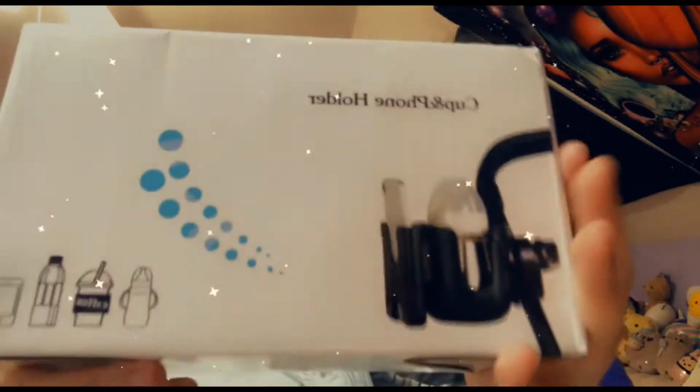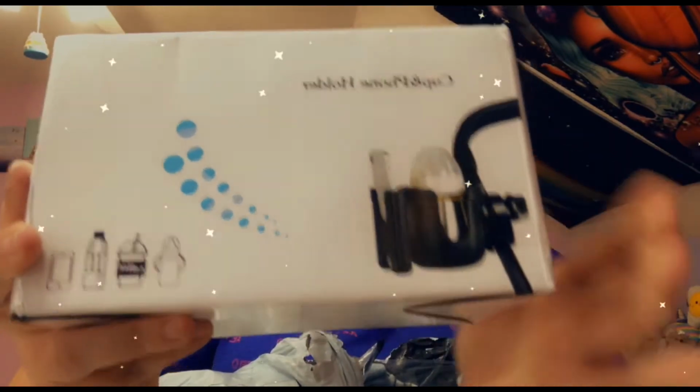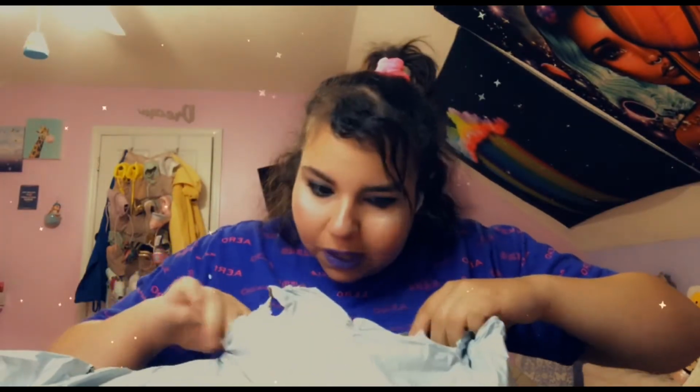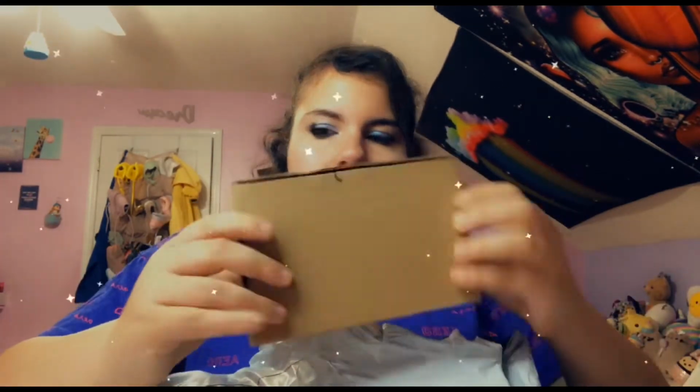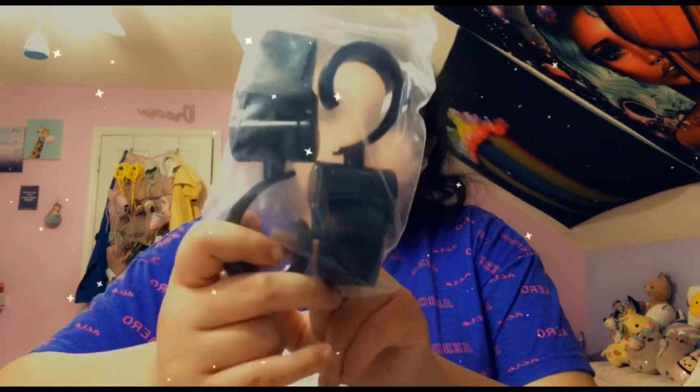Okay, so the first thing I'm pulling out is just a cup and a phone holder that she will attach to the side of the stroller. And then this is all nicely packed in here. I really like how this is packed. And then this you also put on the stroller, and it should hold bags of stuff on it. So she's not gonna be too tired with the baby and the stuff, you know, it's all gonna be right there.